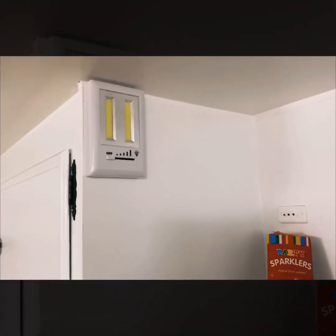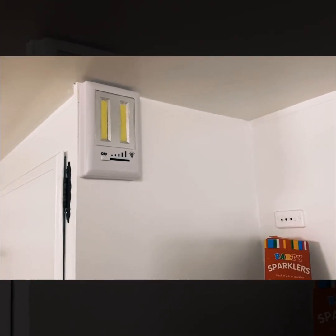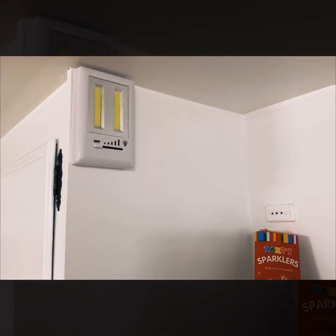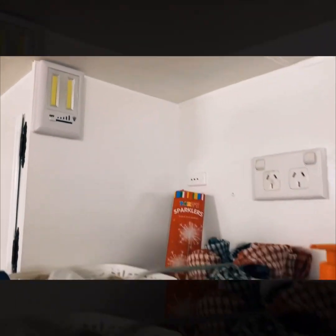Oh, no, I lie. I've also added in more of these lights. They're battery operated, and it means that when we're free camping, we've got a little bit more light. And that's all of the improvements that we made over this little Christmas break.